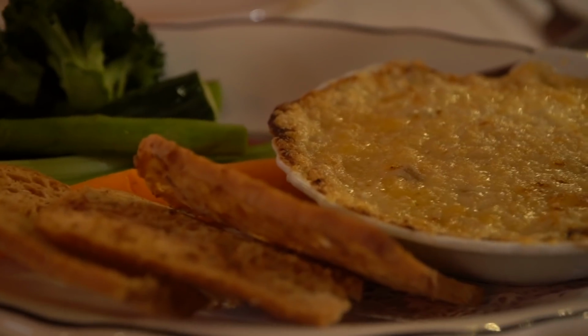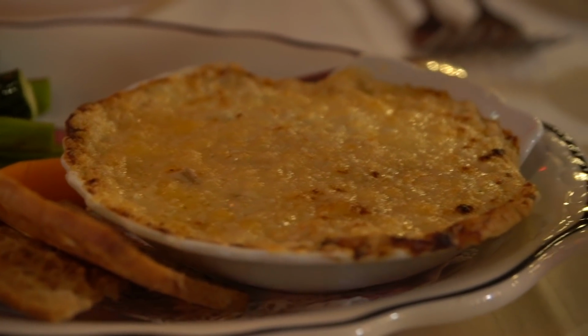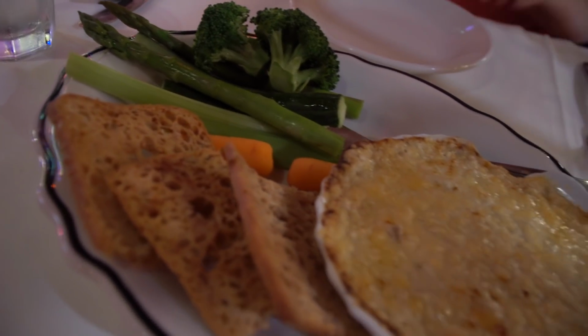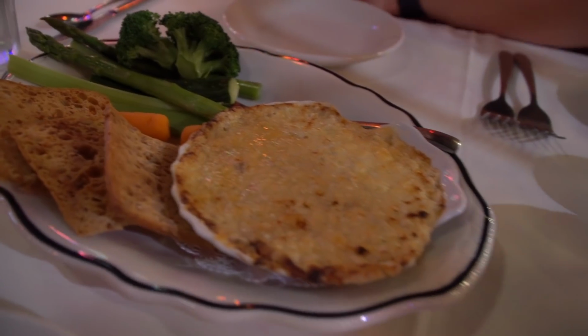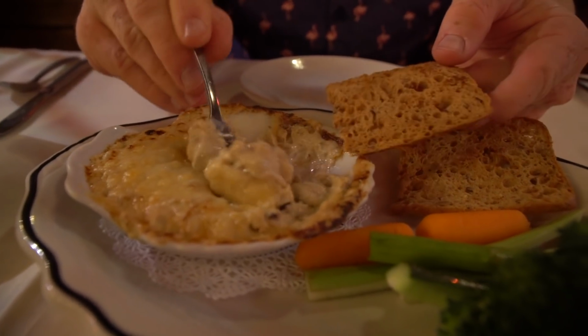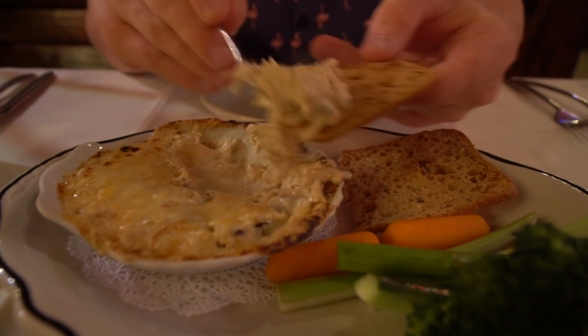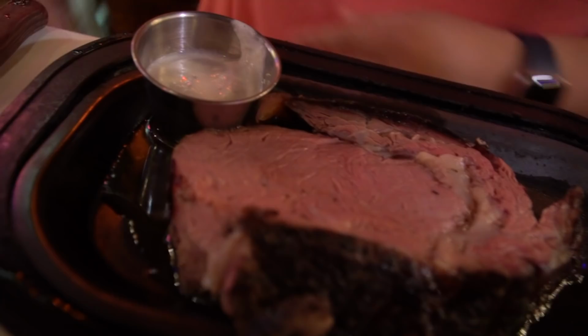Yeah. I will say that I thought the crab dip was still a little bit weird just because they only served 3 pieces of the crouton bread and then the vegetables on the side as well. But ooh, the crouton bread was really, whatever that's called, that was really good. I wish it would have come with more of that. It was really good. It was just different. I'm not used to that. But overall, it was still very good.